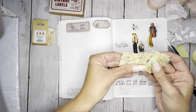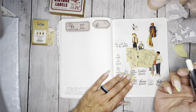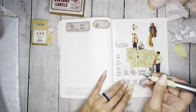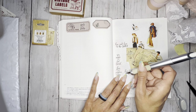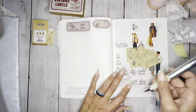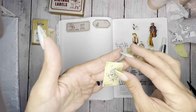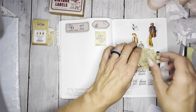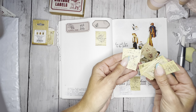Ooh, these are cute. These will go really nicely with these labels. So cute. All right, let's get this one off. Backing. Oh, I like that. It does have a little bit of a gloss to it. And add a little bit more dimension, have some more textures on your journaling or your spreads. Oh, these are so cute.